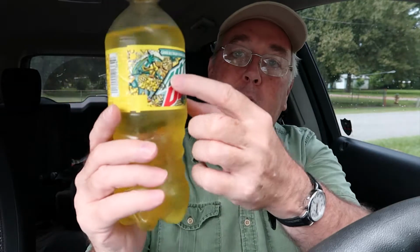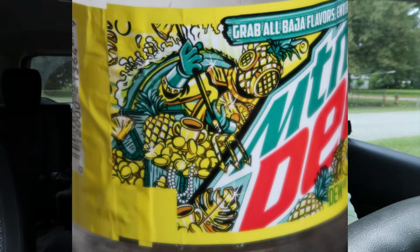But I'm making a SpongeBob connection because they have a scuba diver, well, like the old kind of diver there, if you can see that, with his helmet on and everything. And there's pineapples floating all around him. And he's got a King Neptune spear thing on there, you know, a trident, and a treasure chest down at the bottom. If you got an eagle eye, you can spot that treasure chest. So, without any further ado, see, get it? A Dew, Mountain Dew.